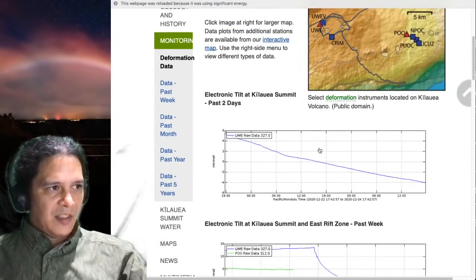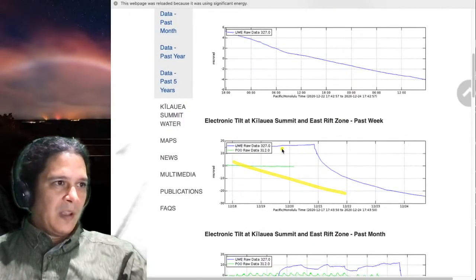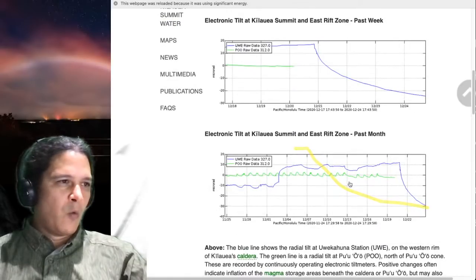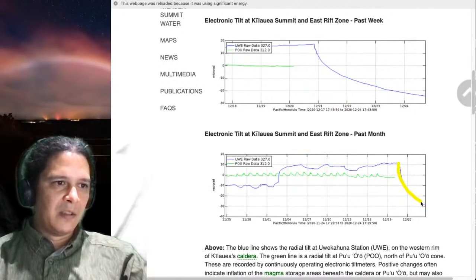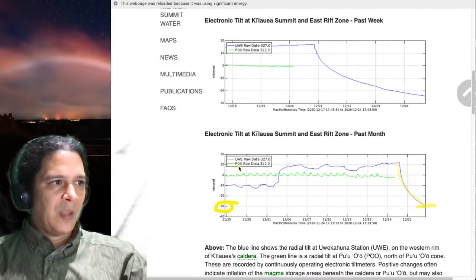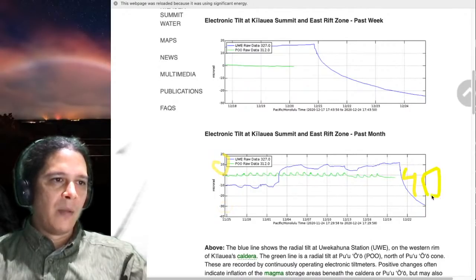And on this plot, we don't really see a whole lot of detail on this two-day plot. We can still see where we started off. It's been less than a week on our one-week plot. But really, we've got to go back to our one-month plot to see the real size and scale of this thing, right? We're now down to minus 30 microradians. That's the number on the side over here. And we started off at about plus 10. So we're now at a 40 microradian drop, right?